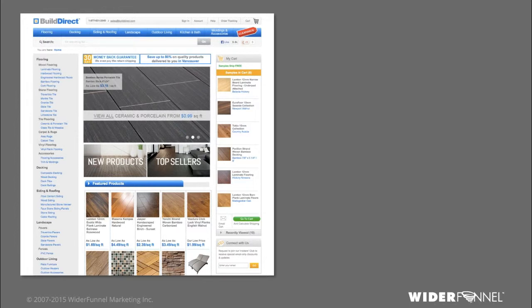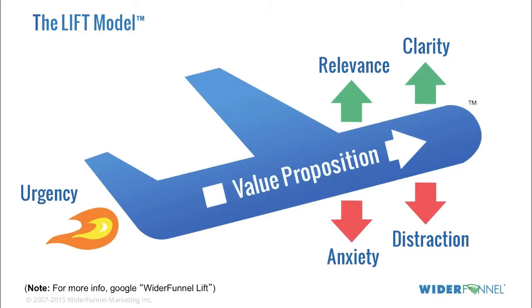driven reactive improvements? So the way we approach things at Widerfunnel is by using a framework approach, a framework thinking approach. And I'm going to show you a little bit more detail in a few minutes on how to do that with 2 major frameworks. The first one here is the lift model, and I'll show you an example of how this works. And if you've been on the presentations with us before at Widerfunnel or any of the conferences that I've spoken at, you've seen the lift model.